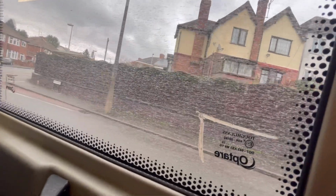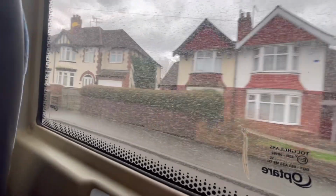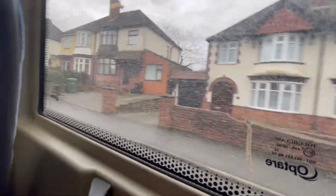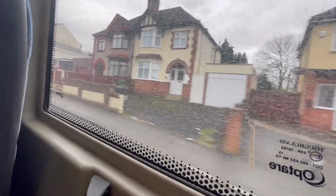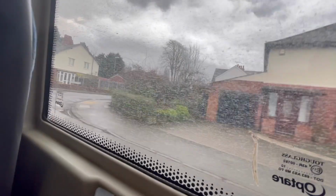and so Dudley Bus Station is the terminus of the 25 all the way from Stourbridge. So once we come to the terminus in Dudley, that will be the end of the journey all the way from Stourbridge.